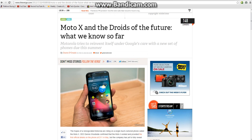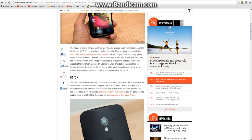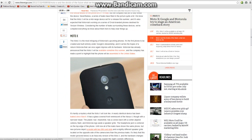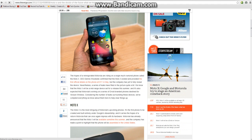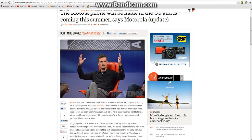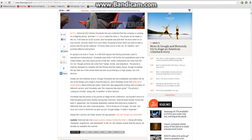So yeah, not too much specs wise, which is what I like to talk about. I expect a 13 megapixel camera, though 8 megapixels is still good. And I think the display is probably a 4.7, maybe even a 5-inch 1080p display. Now let's just click here. I'm going to get a little into this, because this is a pretty big launch. Apparently two of the things to really focus on are breakability and battery life.